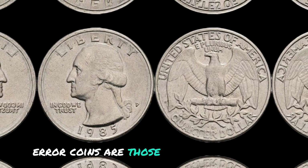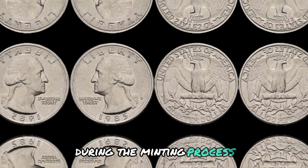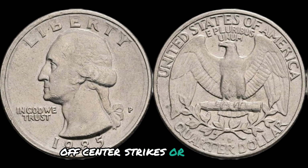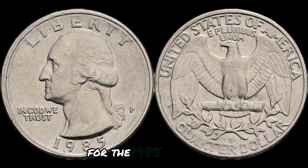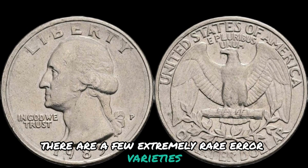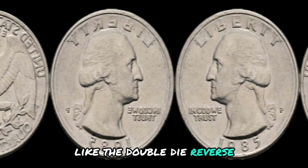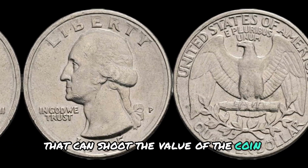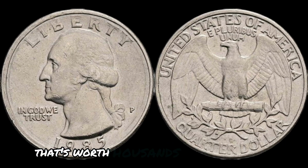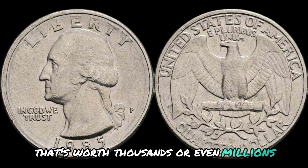Error coins are those that have mistakes during the minting process. These can include double dies, off-center strikes, or die breaks. For the 1985 P quarter, there are a few extremely rare error varieties, like the double die reverse, that can shoot the value of the coin through the roof. Imagine holding a simple quarter in your hand that's worth thousands, or even millions.